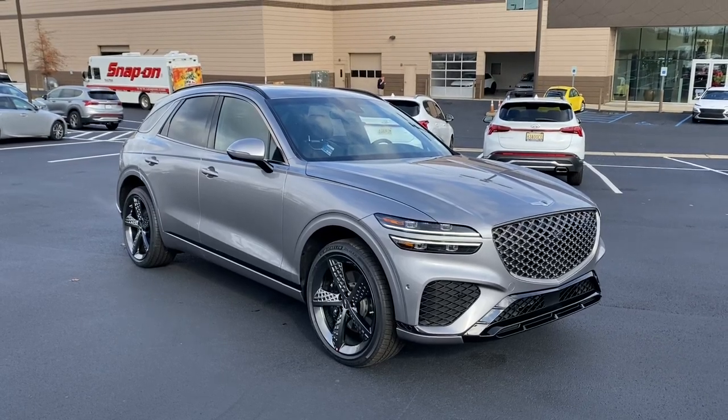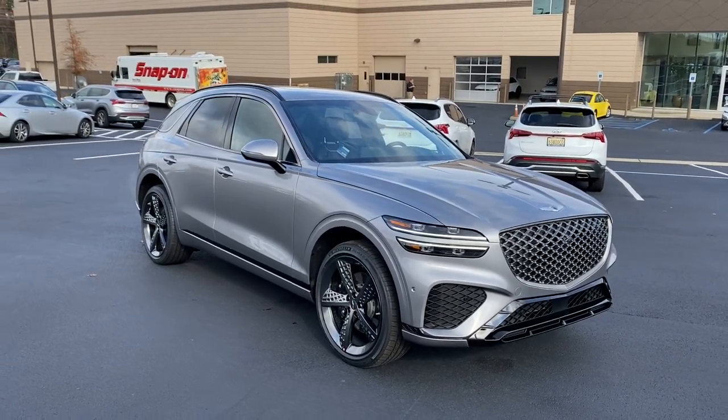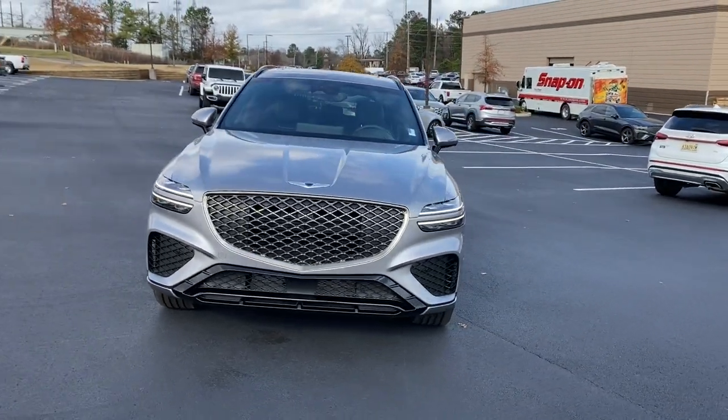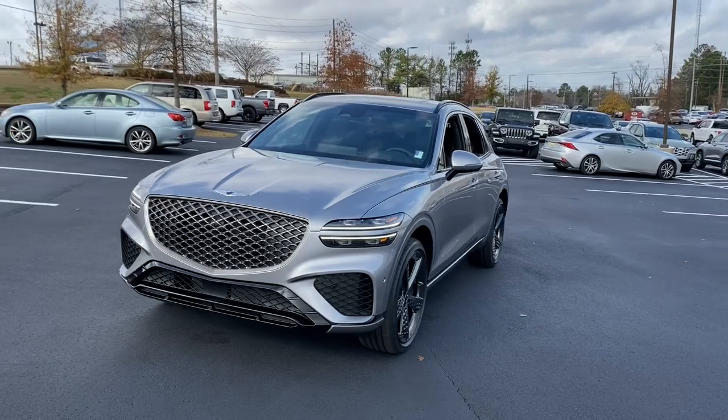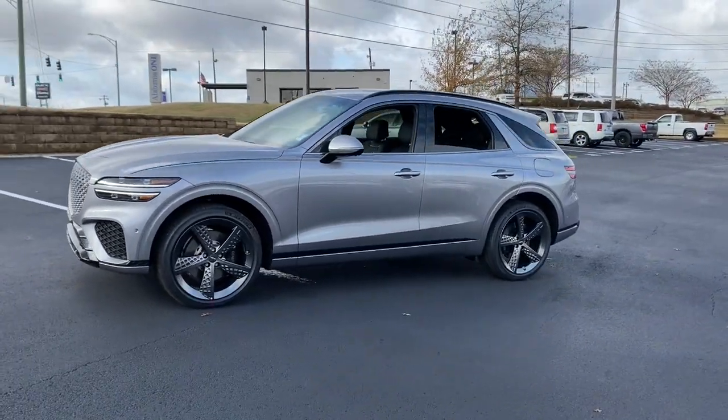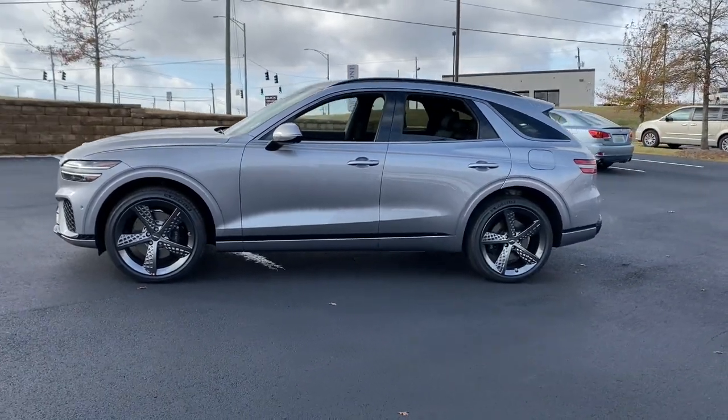Picture yourself in the 2023 Genesis GV70. Enjoy a view of this stunningly elegant Genesis GV70. Athletic, luxurious, and sophisticated, it has been masterfully crafted to inspire confidence and satisfy your hunger for driving pleasure.